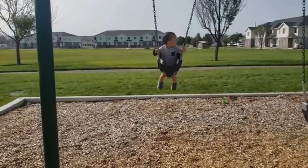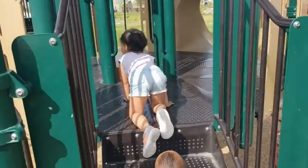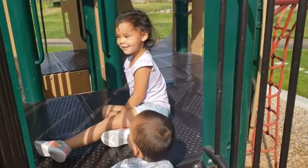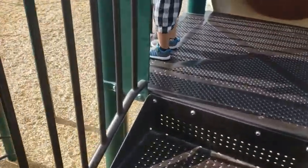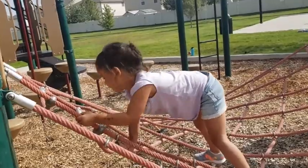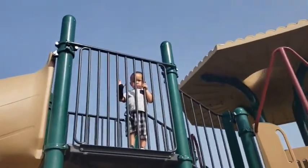Yay, Carl! Look at you go. What is this, Addie? A castle. This is your castle? Mm-hmm. Mom, let's go on this bike together. Okay, let's go. You go first. Woo! Yay! Good job. Woohoo, you're like Spider-Man. Carl! What are you doing?